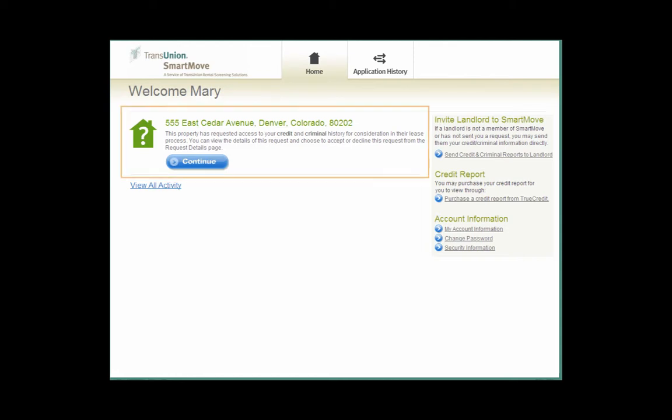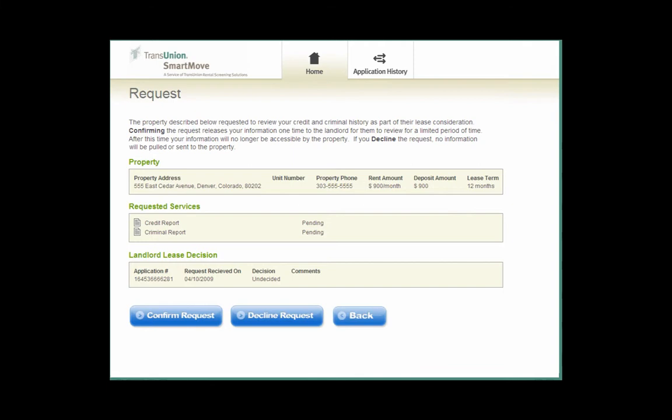The renter's homepage will indicate that their credit and criminal history is being requested so that they may be considered for leasing the property shown. They can select Continue to view the details of the request. They now have the ability to view the terms of the request, and they can decide if they want to proceed with the process or not. If they've changed their mind or choose not to proceed, they can select Decline Request, at which point the landlord, you, will be notified via email, and neither the landlord or renter are charged if that is the option chosen. If they wish to continue applying, they will select Confirm Request.